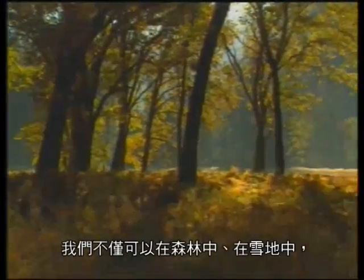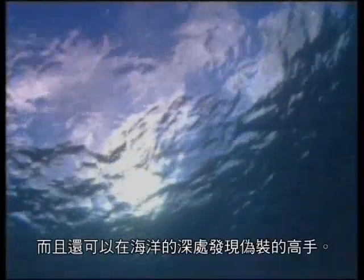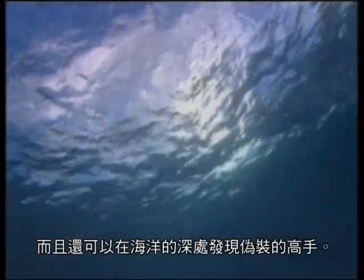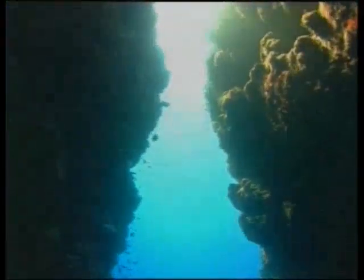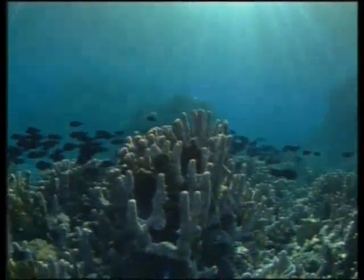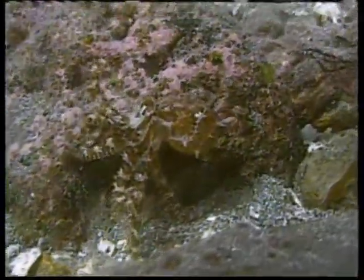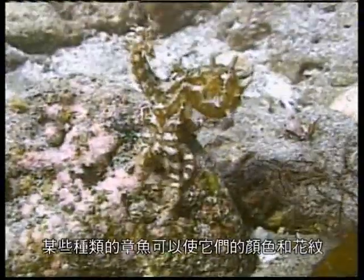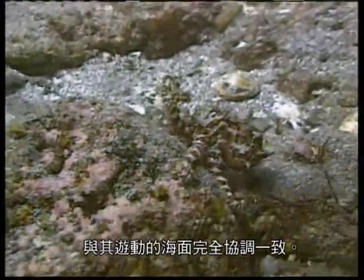We can also find masters of camouflage not just in forests or in the snow, but in the depths of the oceans. One of the greatest marine masters of camouflage is perhaps the octopus. Some species of octopus match their colors and designs quite perfectly to the surface over which they are traveling.